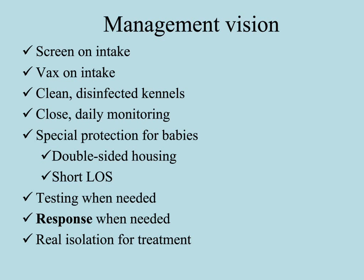I'm going to go on. So we're going to talk about outbreak management now and get into the general vision of how we are going to think about managing what might be an outbreak in the shelter. But really this is coming from the perspective of both what would we do if it happened, and what we want to think about before it happens so that we can be sure to help with prevention.